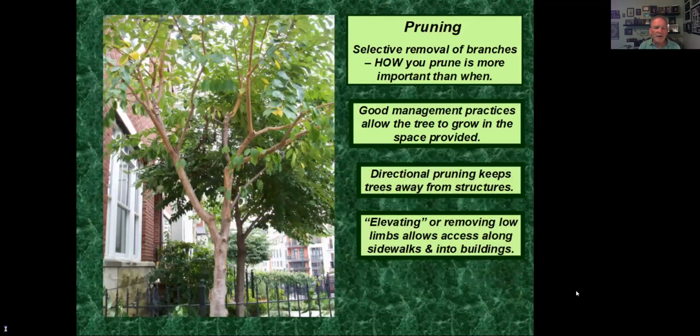Now, pruning is much more for trees, although I have done converting large shrubs into small trees. If you have a loropetalum on your property, the purple flowering or purple leafed pink flowering shrub that is flowering right now or should be about finished, some of those larger varieties of that shrub, I have converted into trees. So they can be moved, they can be pruned differently if you want.